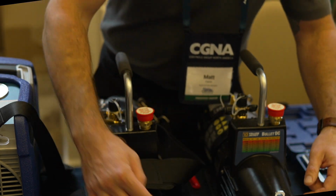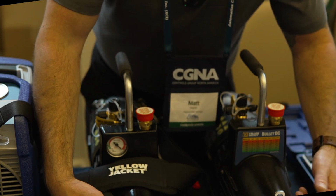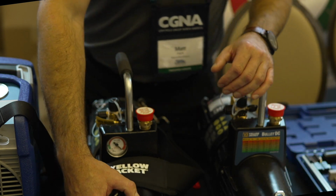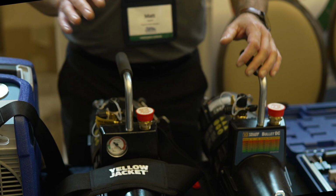Unique to both of these pumps, the oil fill reservoir is shaped more like a thermometer than a circle, so it makes it easier to fill. You know, it doesn't have to be as exact.